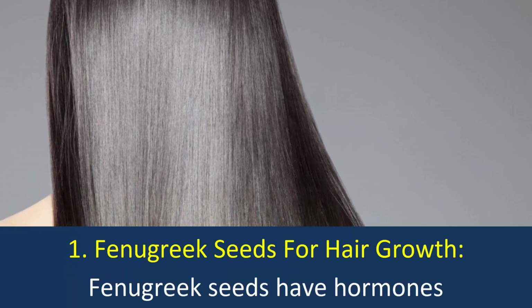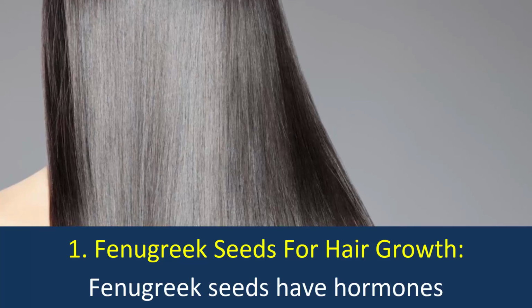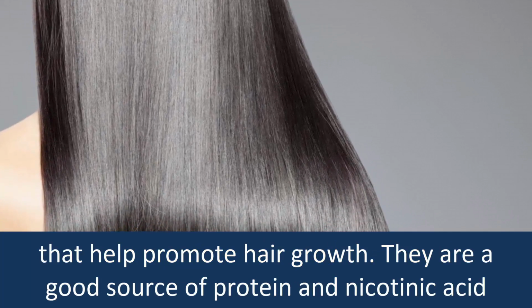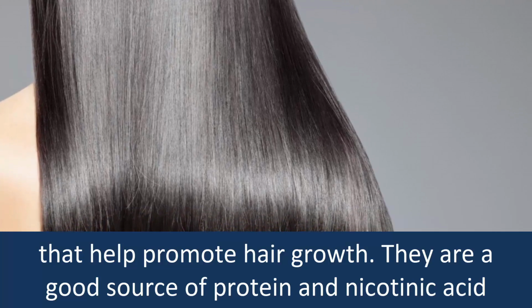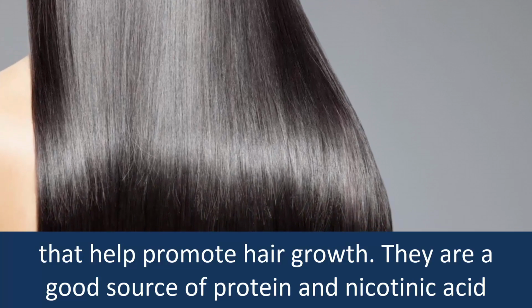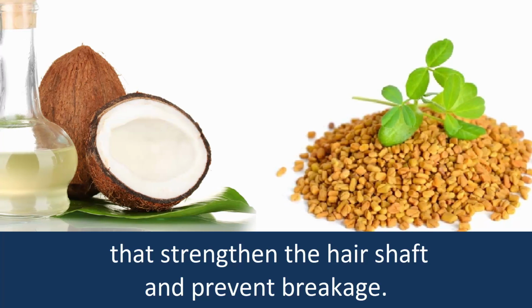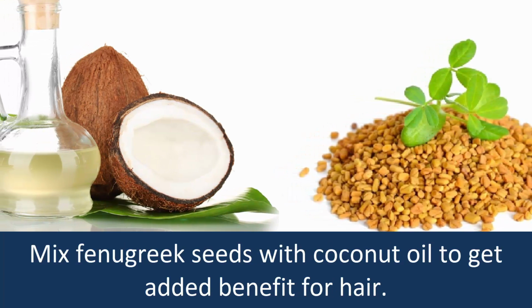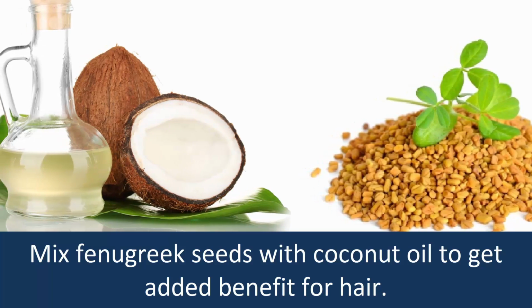Number 1. Fenugreek seeds for hair growth. Fenugreek seeds have hormones that help promote hair growth. They are a good source of protein and nicotinic acid that strengthen the hair shaft and prevent breakage. Mix fenugreek seeds with coconut oil to get added benefit for hair.